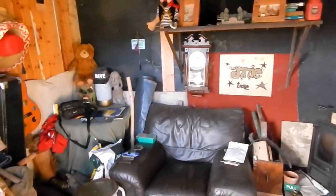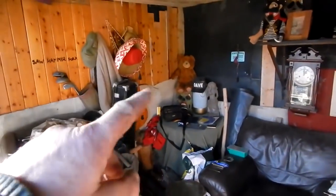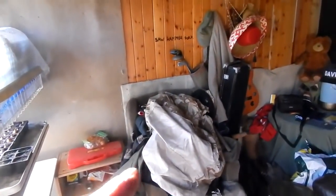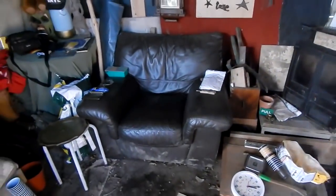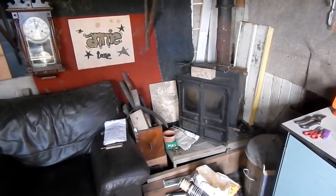Right, so there you go. There's a little corner for tools and what have you. This chair that's just got coats on and that. I'll make some hangers along the back there and maybe put some shelves up down there or something. But my chair's now where the pizza oven was, so I can sit next to the fire.